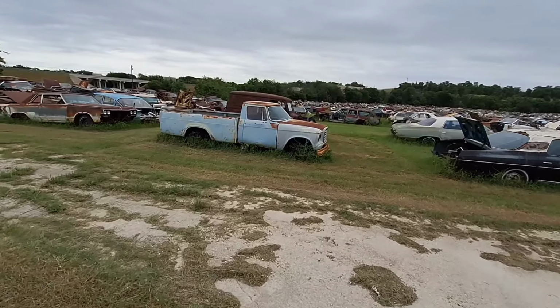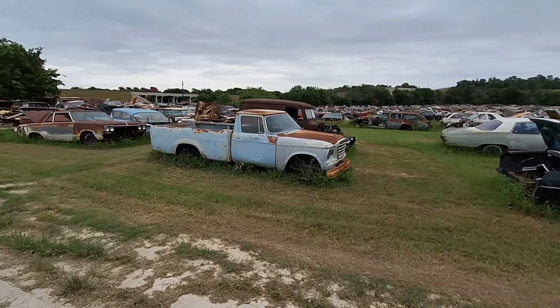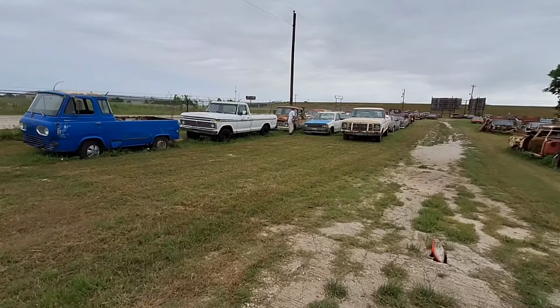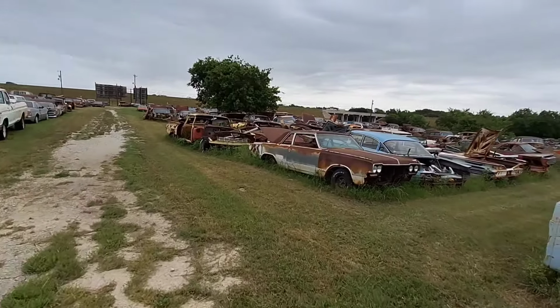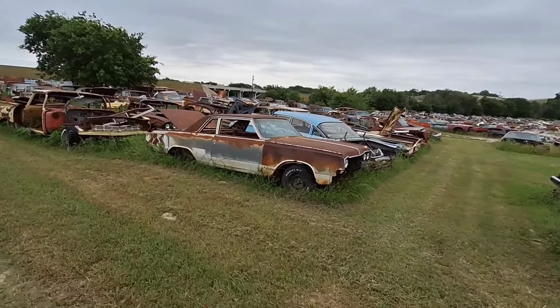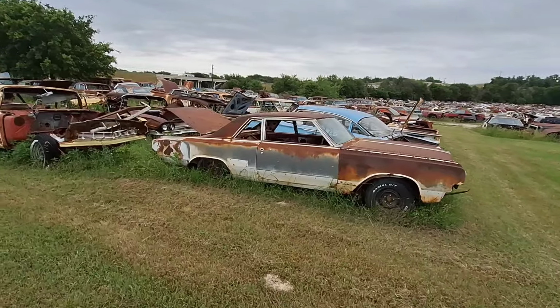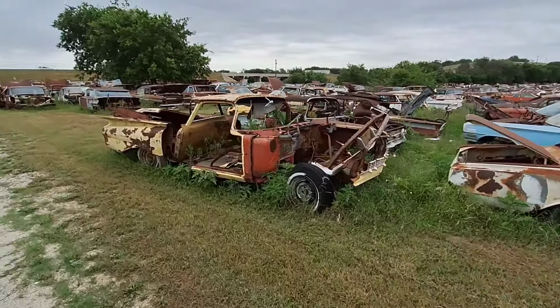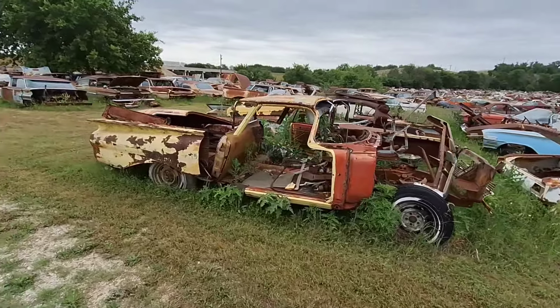Studebaker Champ. Bear with me, guys. You know, I'm not always right. I try to give you at least a year around that. That looks like a 64, 65 Oldsmobile. 59 or 60 Impala El Camino.